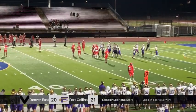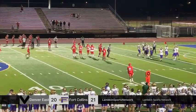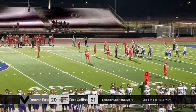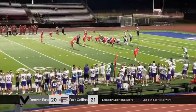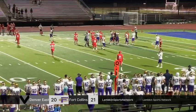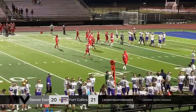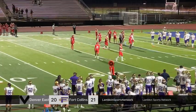First and 15 from the 19-yard line. It's going to be thereabouts. Here we go again. Lined up. Power formation. Another whistle. False start on the Lambkins. This isn't very good here, fellas. Don't need 2 penalties to start the drive when this is where you can salt the game away. It's going to be first and 20 from the 14.